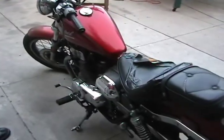What kind of problems have you been having? Well, I think it's a fuel flow problem. I'll be cruising along and all of a sudden the RPMs will kind of drop and it'll just be sluggish, and then all of a sudden they'll pick back up. I really don't know exactly what the problem is.